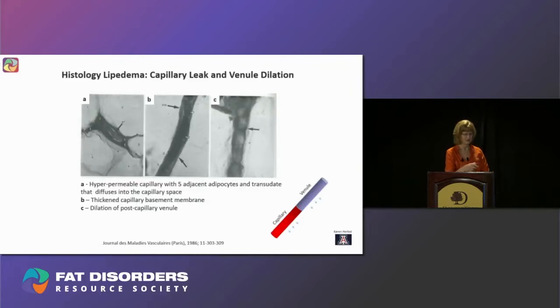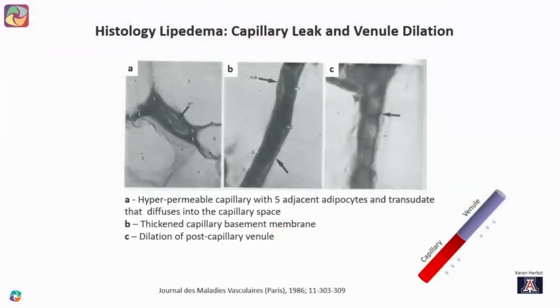There it is. Here's my beautiful picture right here on the left. You see that little capillary in the center is surrounded by 5 fat cells, which are numbered. And you see that thin layer of fluid oozing out down below it? That's a leaking capillary in lipedema. And when that happens, the body says, oh my gosh, what's that? It sends in immune cells, which causes inflammation, and then it fills it in with scar called fibrosis.